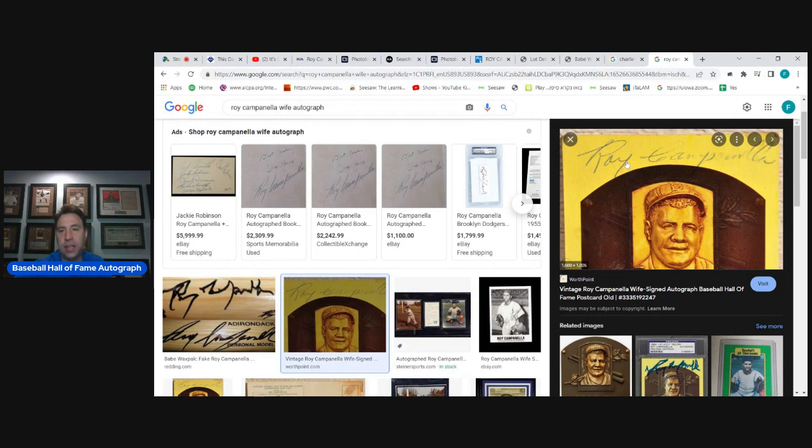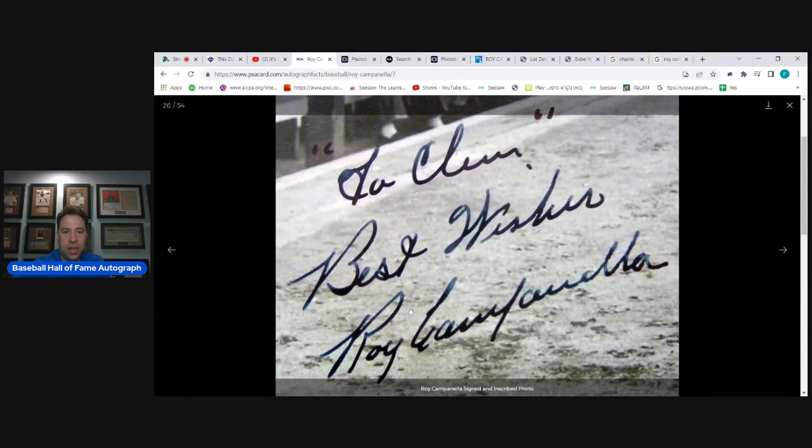And this is a typical Roy Campanella autograph. You can see right here, some of her autographs do slip through from time to time, which is common with her. Number one, there's a much bigger loop in the C right here. You can see a lot more space. Same thing with the R. Again, we'll go back and forth here. The R is pretty good. The C, though, there should be very little space.